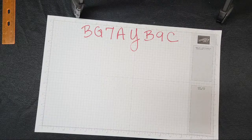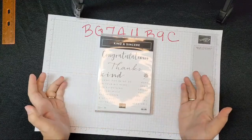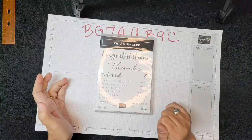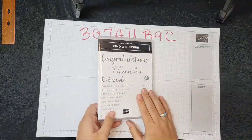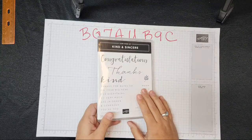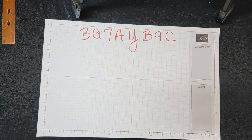All right, so Kind and Sincere Cling stamp set. Congratulations, thanks, Kind. I just love the font. And I love that they included a little bit of something. But, very cool, right? Okay, so that's on its own. And let's see, where am I in the list? This is $26 because there's a ton of pieces. And it's on page 45. You can reference this later, okay?